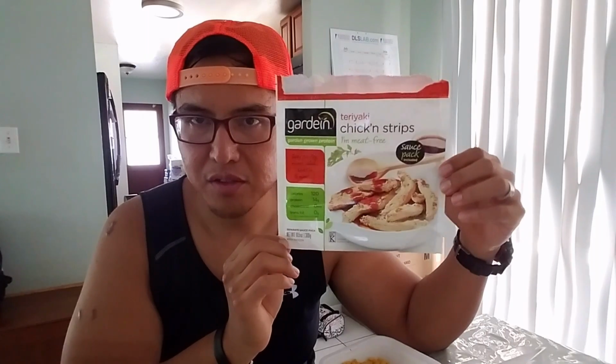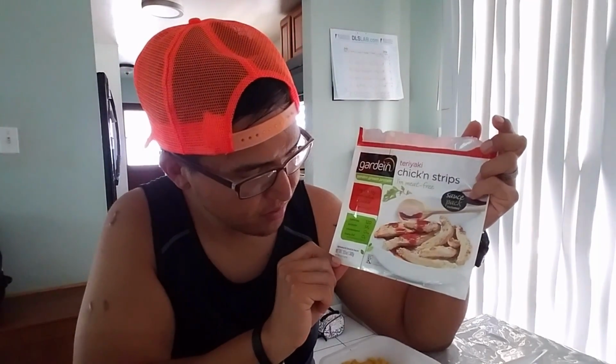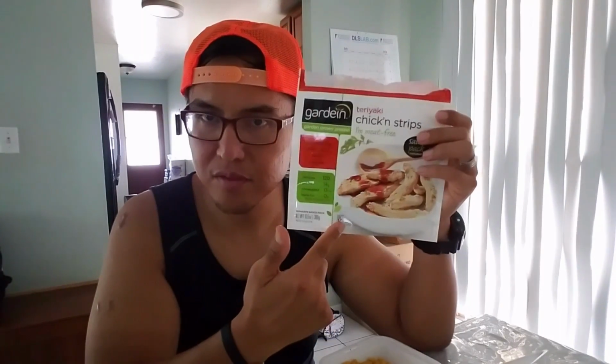So today I will be doing a little bit of a review between the Beyond Meat chicken strips, which were like $1 and some change less, versus the Gardein brand chicken strips. Right off the bat, the Beyond Meat version is 9 ounces and the Gardein chicken strips are 10.5 ounces. It's a separate sauce pack, so hopefully they're not including the sauce pack in the actual vegan meat portion of the total bag amount.